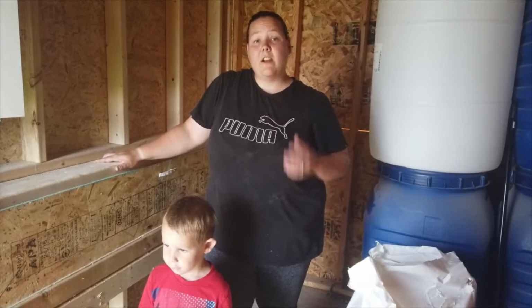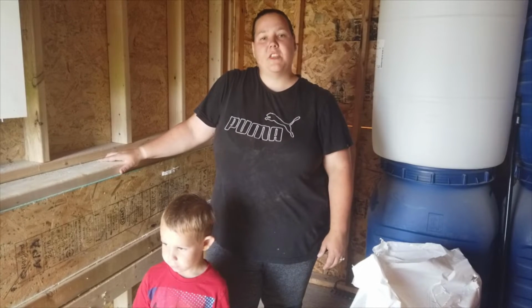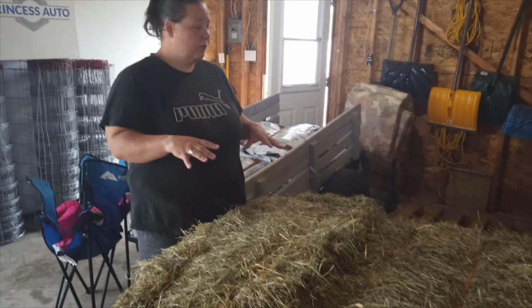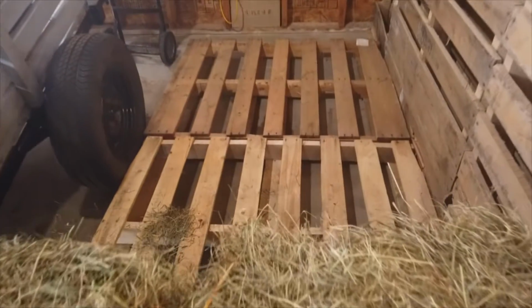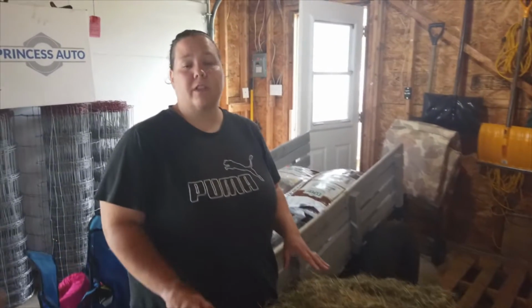So now that we've fed all the chickens and we've put fresh shavings into their nesting box, we're gonna go and feed the goats. This is where we store all of our hay in the barn for the goats. We have 2 more pallets here. We're actually putting in an order with a local farmer to get about another 25 to 30 bales, so that will be good at least until next spring. We want to make sure that we have more than enough to last us through the winter, as hay can be really hard to find here in New Brunswick.